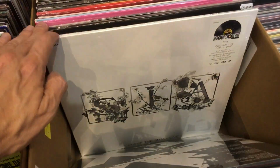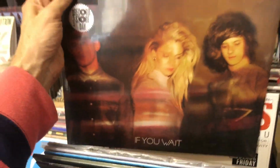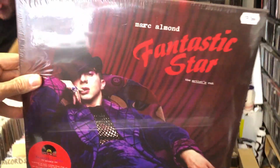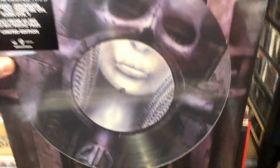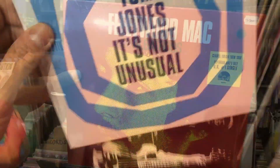Here is something I found fascinating: Ultravox's 1982 album Quartet. This version contains a second record with the instrumental version of the entire album. That's awesome. And Emerson, Lake and Palmer's Brain Salad Surgery with its beautiful cover.